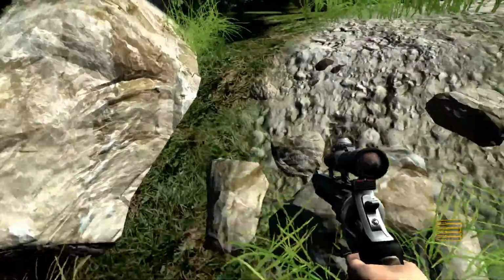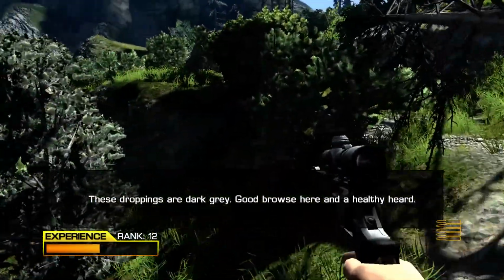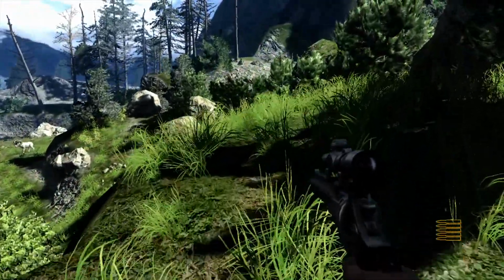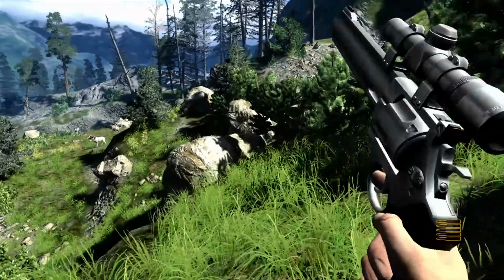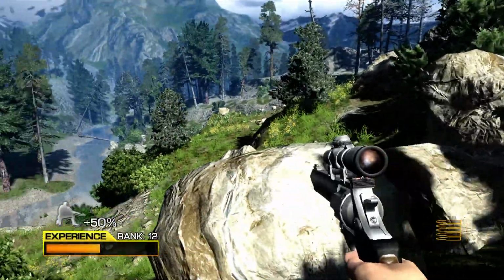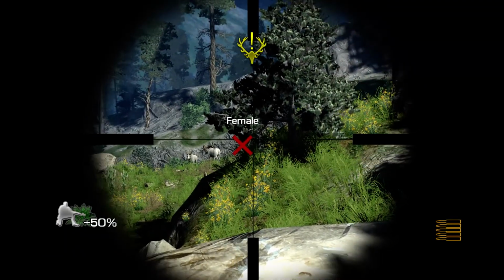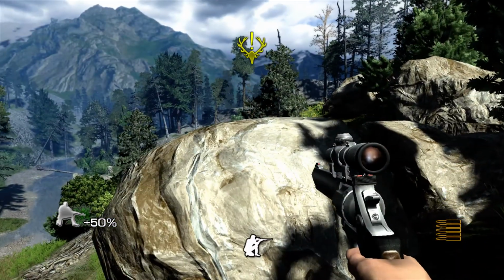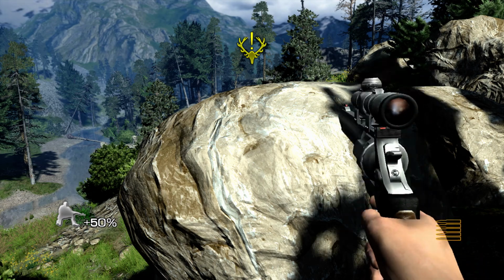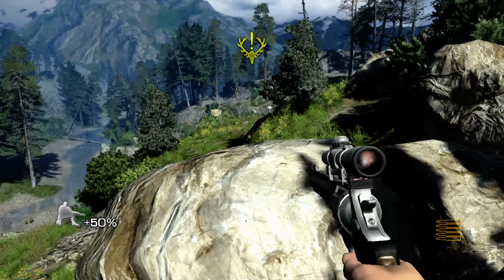Okay, there they are. Ooh, what is this? These droppings are dark gray. Good browse here, and a healthy herd. That's nice. Well, he's standing in a pretty good spot, so let me move in. So I only wounded him when I shot him in the head. Let me see. Stay low. Okay, he got alerted. Hold up. Careful. No! I didn't mean to run.